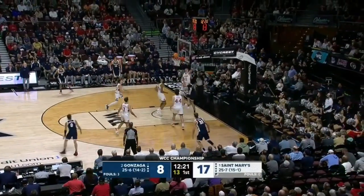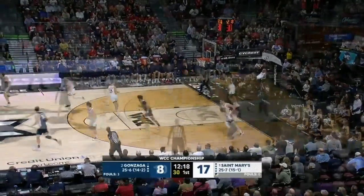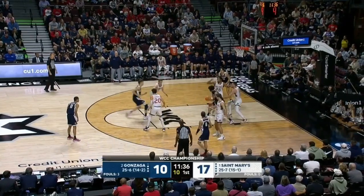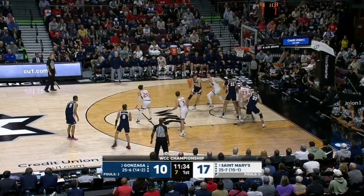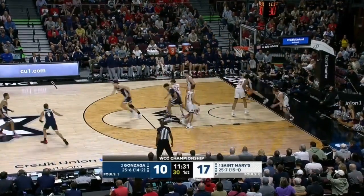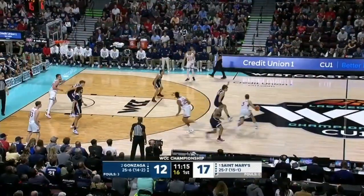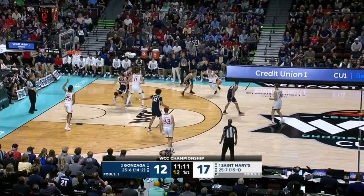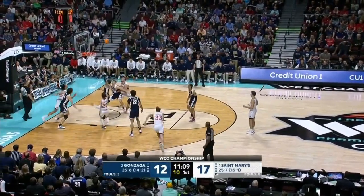Nemhard trying to thread it, and he did. What a pass. Watson attacks, flips it to Huff. Huff with the right hand, that's his offhand. That's a nice move. Part of Gonzaga's win late in the year at Rupp Arena against Kentucky. He's not overmatched or intimidated going in there.